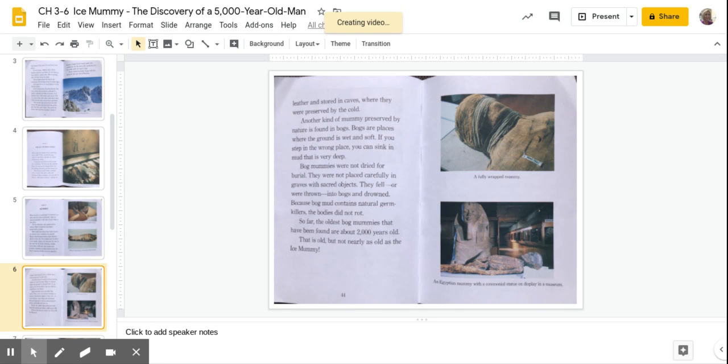Because bog mud contains natural germ killers, the bodies did not rot. So far, the oldest bog mummies that have been found are about 2,000 years old. That is old, but not nearly as old as the ice mummy. The caption says, "A fully wrapped mummy." And then the second caption says, "An Egyptian mummy with a ceremonial statue on display in a museum."